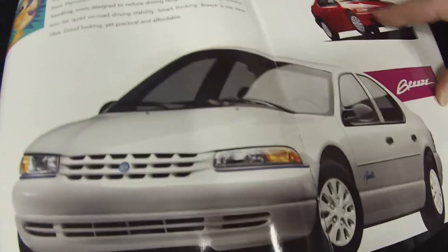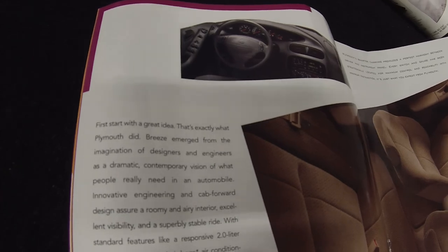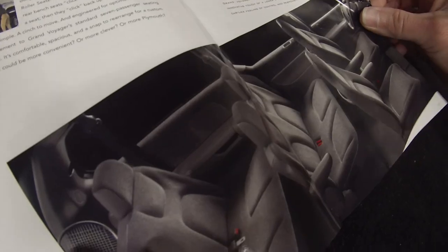Plymouth Breeze. Like this car, the Breeze, you would have gotten a Dodge Stratus, would have been the same car, same drivetrain, everything. But I think this car was actually cheaper than the Stratus. There's your Voyager.